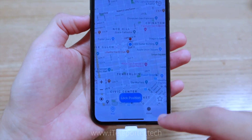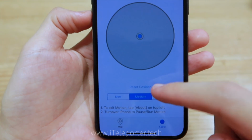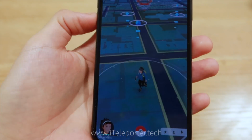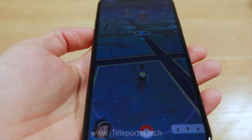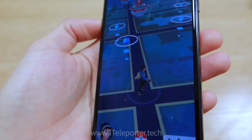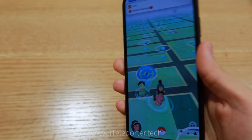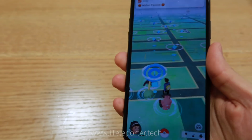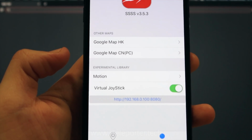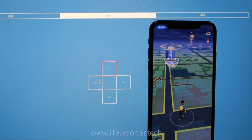To help you better enjoy the games, our app also has the advanced features of motion control and a virtual joystick. You can get comfortable and then press reset position. Select your moving speed from slow to fast. Later in the game, you can move your character by tilting your iPhone. If you want to pause or rerun the motion control, you can do it by simply turning your iPhone over without switching apps. To use the virtual joystick, you will need to connect to a Wi-Fi hotspot, and then log on the IP address with another phone or computer on the same Wi-Fi to move your location precisely.